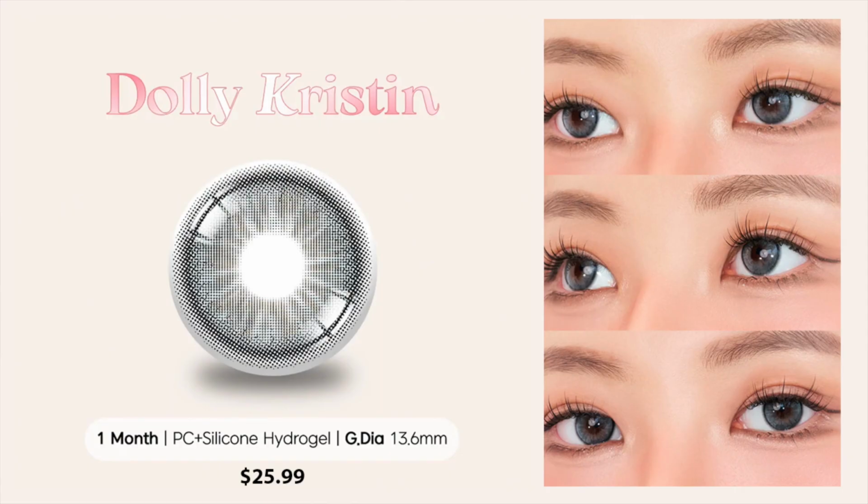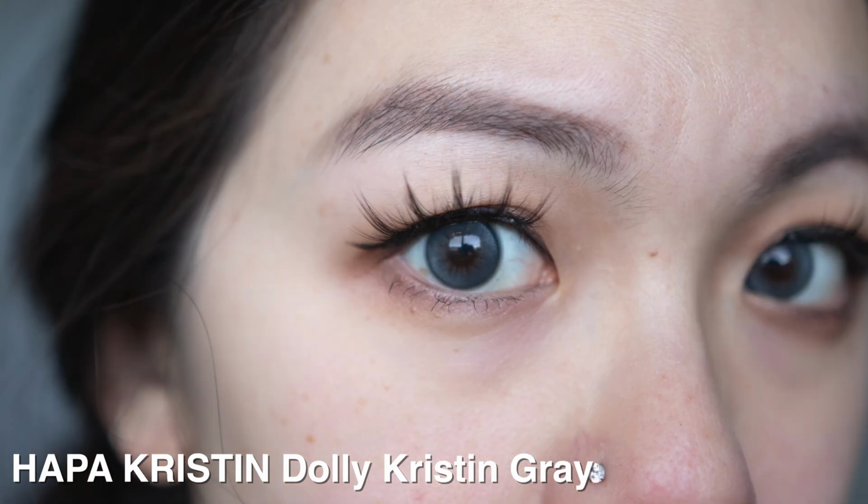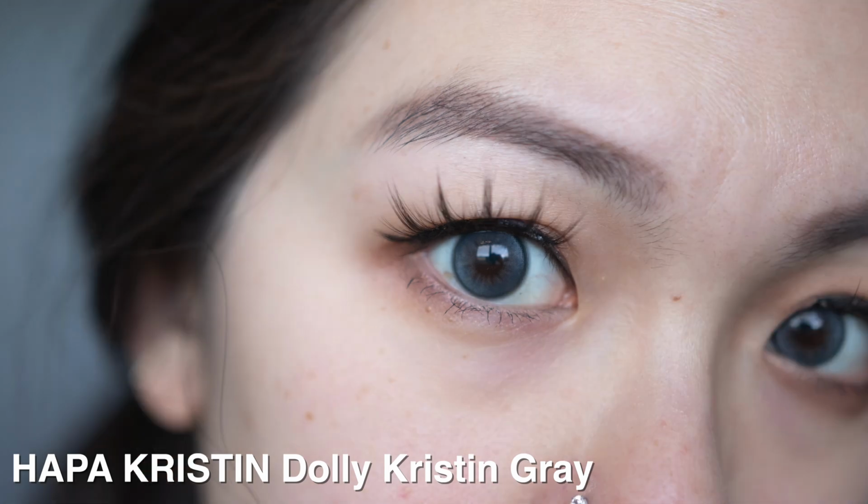Alright, number 16 is from HAPA Kristin, and this is Dolly Kristin. And I did mention in that video that it is such a gorgeous contact lens, but it's very similar to NILS where the diameter is actually really big. This is actually 30.6mm. However, I really like this because of the dolly eye pattern to it. Like if you pick up a porcelain doll and you look at the beautiful doll's eyes, this is what you get when you wear this contact lens.